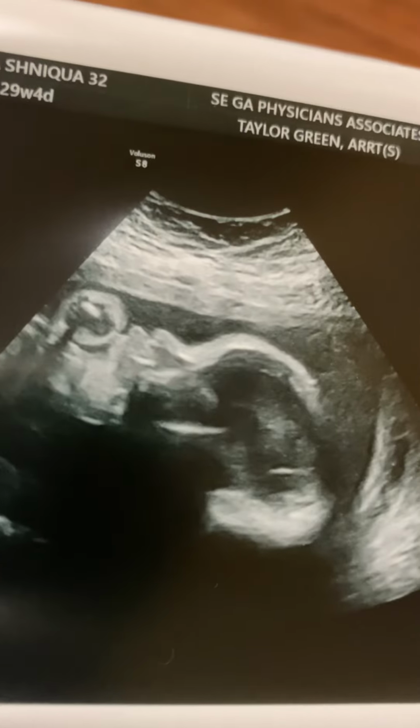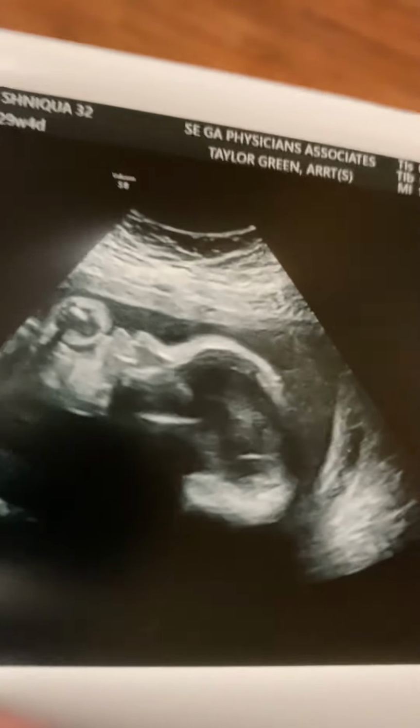Here is some of the pictures from the sonogram. You see her hands, her, you see her long, you see that? See, she usually have her hands over her face. And, of course, that's her side profile, like I said.